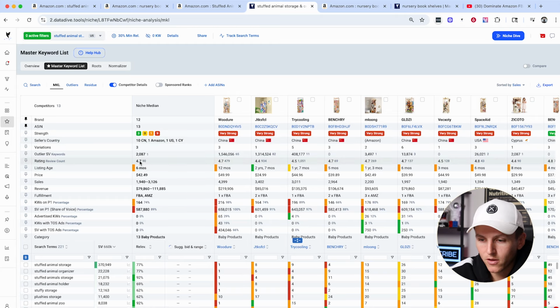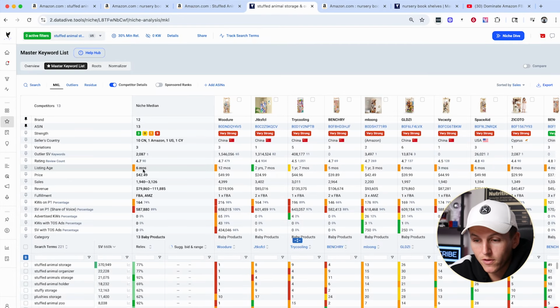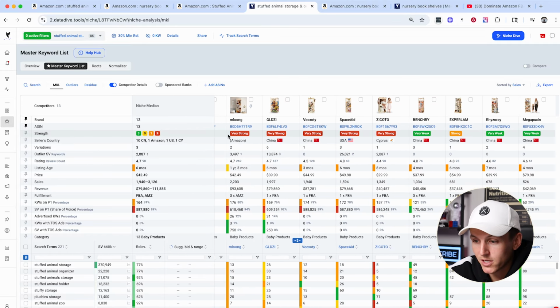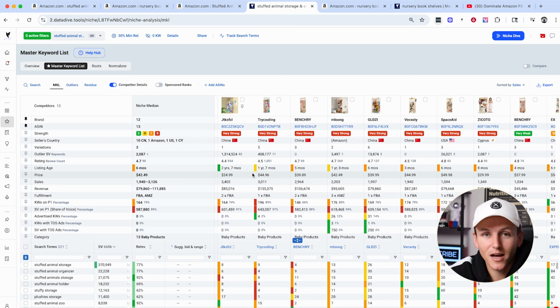But right here, the biggest kind of red flag is this listing age is 6 months. So the average seller has only been selling for 6 months. And so that is a sign to me that this is kind of a trending product. And I guarantee there are going to be 10, 20, 30, 50 more new sellers coming into this market over the next couple months. And for me, I just don't really want to deal with it. And so for that reason, I'm going to take a pass and I'm going to be like, you know what? The listing age, I don't like. And then also there is quite a bit of competition, even with that listing age being really low. I'm just not that interested.